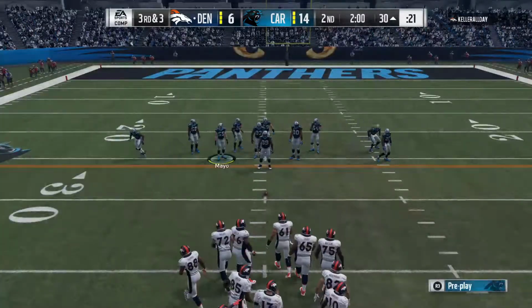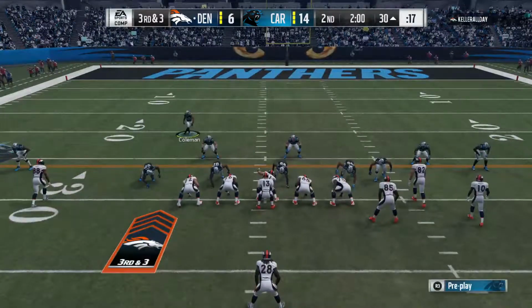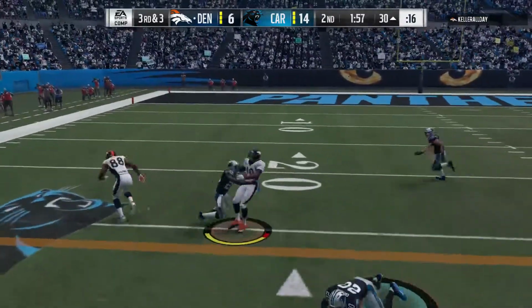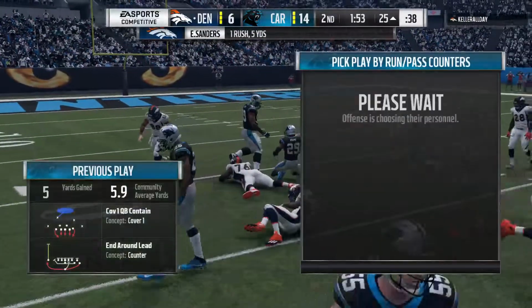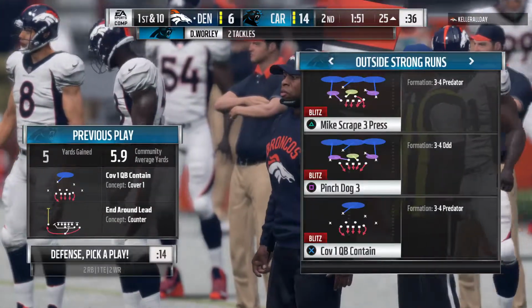Let's see if they can convert here on 3rd and 3. And the D looking like they may blitz. They'll try a little trickery here on the end around. And he's able to get the first here as he's taken down at the 25. And 5 yards on the play there as the drive will continue.